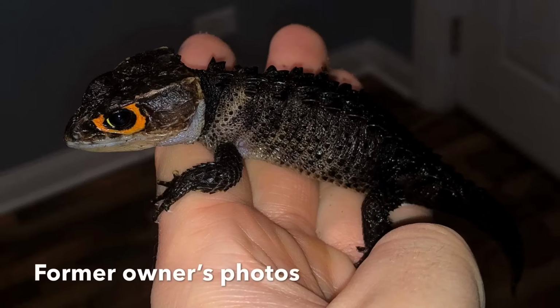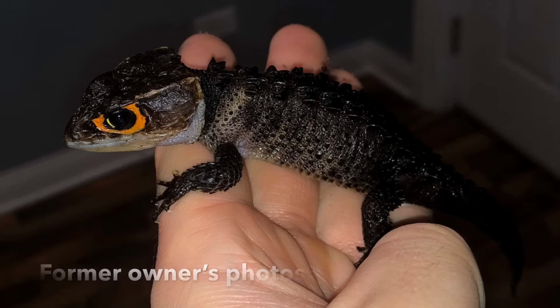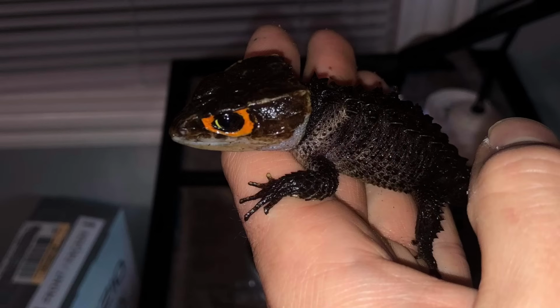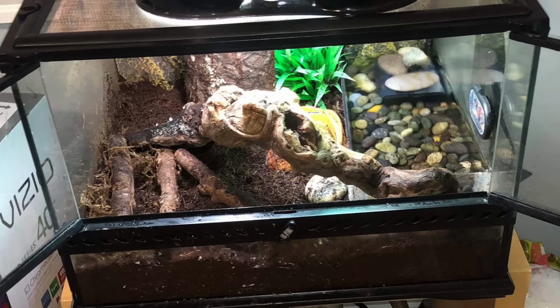Not only was the fire skink for rehoming, which is what I prefer compared to buying from a pet store or a breeder or anything like that. So the skink was for rehoming. The skink was already a year old. The skink was male, and the price was right, and the enclosure was perfect, and the owner was super cool and really cared about him, and I honestly could not have asked for a better situation.